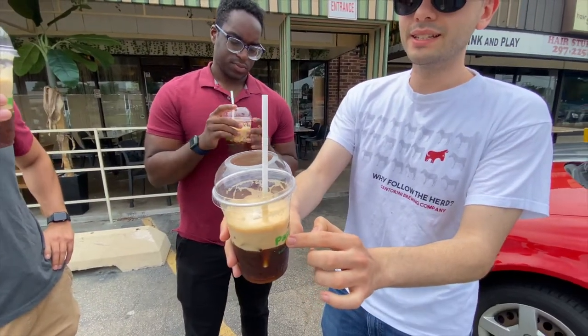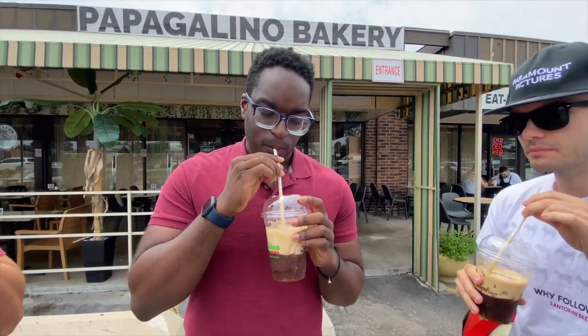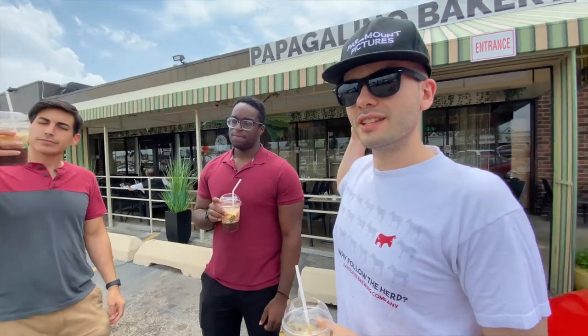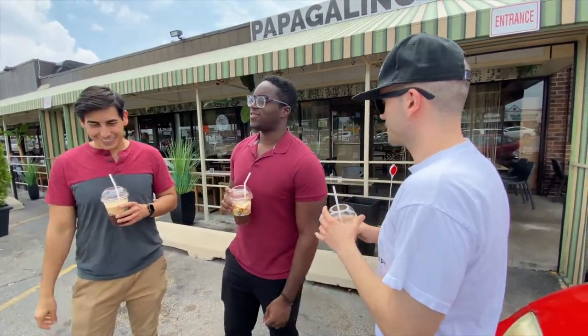And then this cold foam that they top it off with. Oh my god, this is to die for. Let me get some of just the foam. I don't want to have FOMO. That's nice. And the guy behind us there, he's the one that actually made the coffee. He did a good job, and he's a really nice guy, by the way. This is good. No, this was excellent.